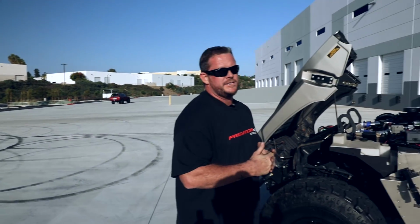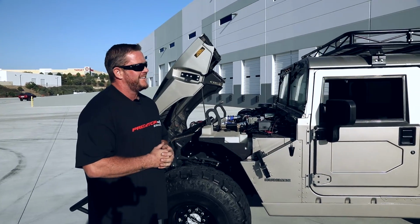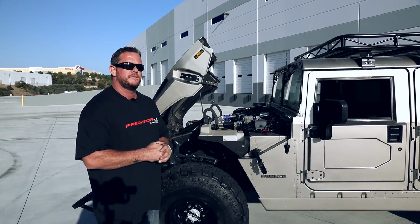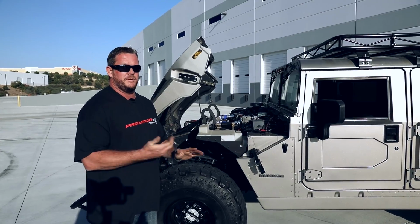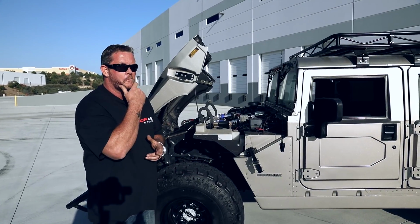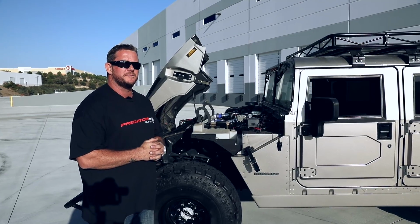Cool. Is that your friend? Guy needs a Duramax. Well, we do have a new platform we're introducing here. So. Yeah, we do. Don't know if it's a Forerunner? Yeah, maybe that was just a sneak peek. Maybe it's an airplane. Duramax powered airplane.